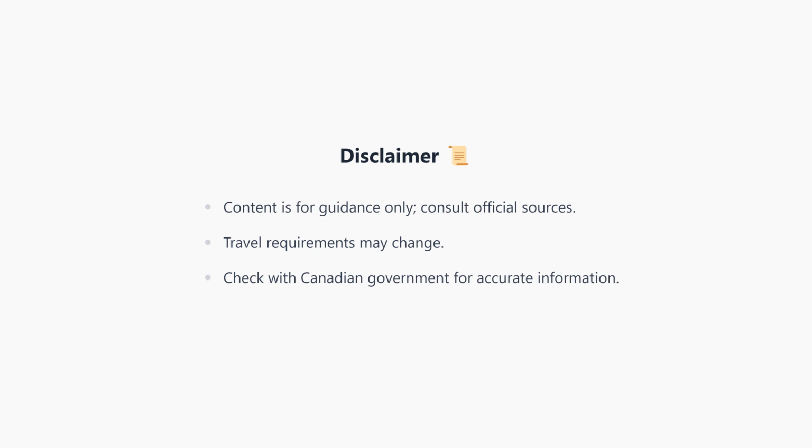Finally, a quick disclaimer. This content is for guidance only and should not be considered official advice. Travel requirements may change, and it is always best to consult official sources like government websites for the most accurate information. Always check with the Canadian government before traveling.